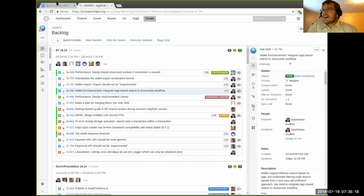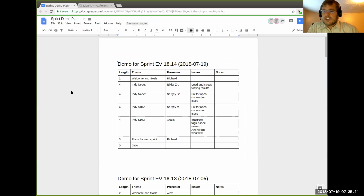So with that, let's dive into the demos for today. Nikita's volunteered to talk about the load and stress testing that has been completed as we're improving the stability of the ledger. Then Sergey is going to show one of the availability concerns we had with the ledger: if you create too many open connections, there's no way for the ledger to clear those out and resume availability. So Sergey is going to show how we are addressing that. Similarly on the SDK, we need to make sure the open connections are closed, so Sergey M is going to show how we do that on the SDK. And then we're going to have Artem demo the searching for large wallets. So I will stop sharing my screen. And Nikita, you're welcome to share your screen.